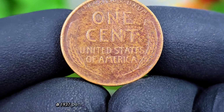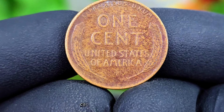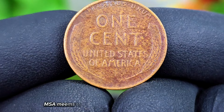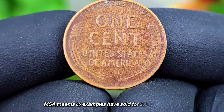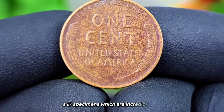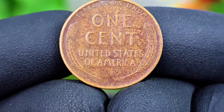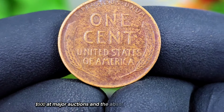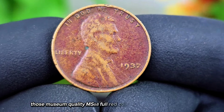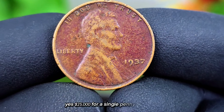A 1937 penny graded MS-65 in full red condition can bring $100 to $250. MS-66 examples have sold for $300 to $800. MS-67 specimens, which are incredibly rare, have hammered for $1,500 to $4,500 at major auctions, and the absolute finest known examples, those museum quality MS-68 full red coins, have sold for over $25,000. Yes, $25,000 for a single penny from 1937.